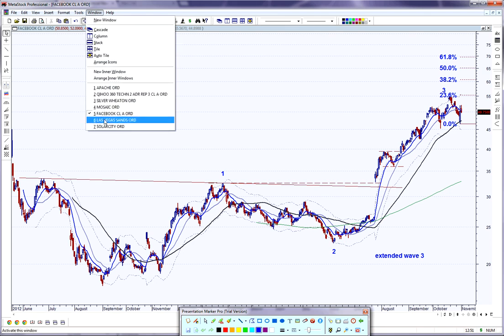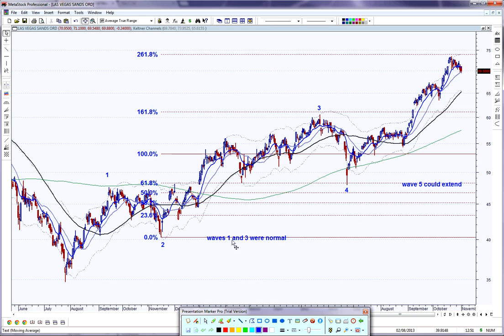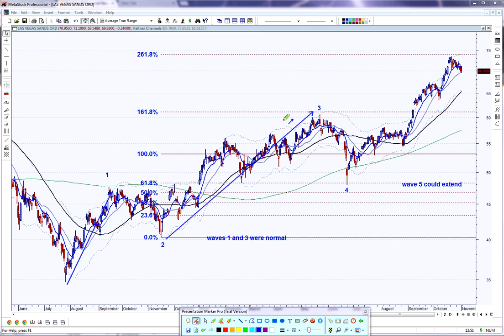And last but not least, Las Vegas Sands. Las Vegas Sands had two very normal waves, wave 1 and wave 3, and I say they're normal because wave 3 did not go beyond 161%, okay? And so now wave 5 could extend. It doesn't look like it's really extended yet, but it could extend. And so we have got the potential for another move all the way up here, a little bit higher.